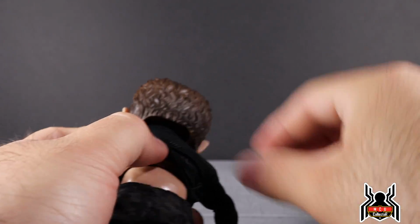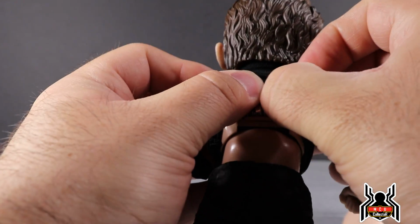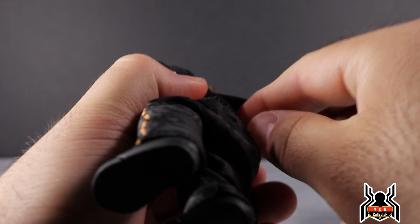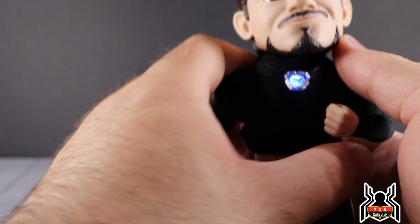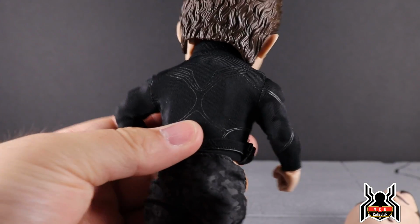It holds on by a magnet, as you can see there, and then you have the battery compartment and the switch, which is right here, for that light effect. So you can switch it off, and then turn it back on by flipping that switch. But again, you have to work through the shirt, to turn it on and off. So that's the biggest complaint I have with this figure. Let me get it all put back together now.